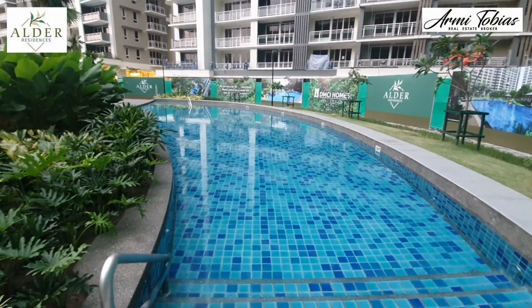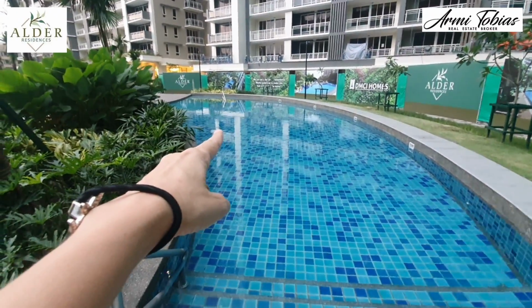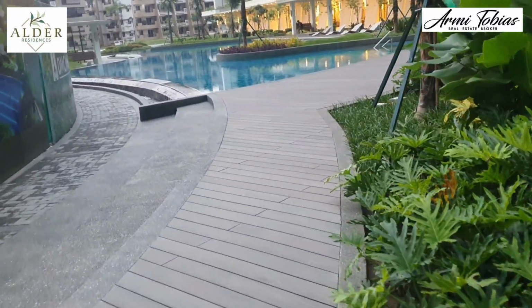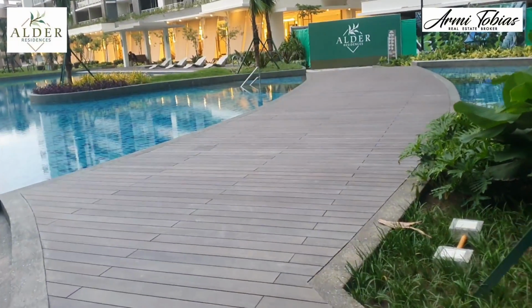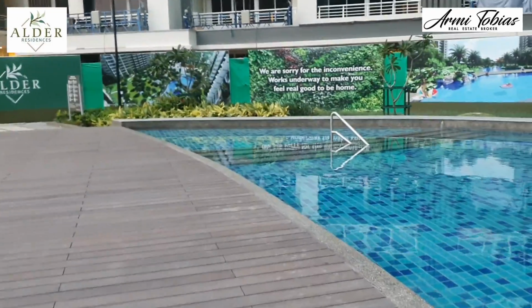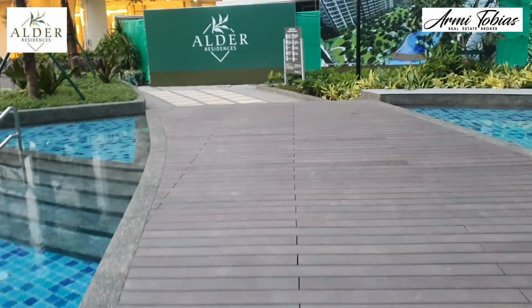This is the kiddie pool. Then you can walk around that area. There's another stairs there. But we will check over here. Today is a Saturday. No one's swimming. Again, this is wood. So you have stairs there, and another stairs on this side.